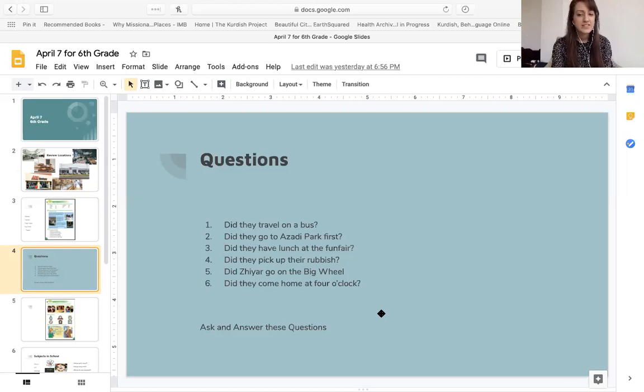Number 3, did they have lunch at the fun fair? Look for the answer. No, they did not. Where did they have lunch? Not at the fun fair, but at Azadi Park. Okay, number 4. Did they pick up their rubbish? What do you think? Here it says, we picked up all our rubbish and we got back on the bus. So yes, they picked up their rubbish.